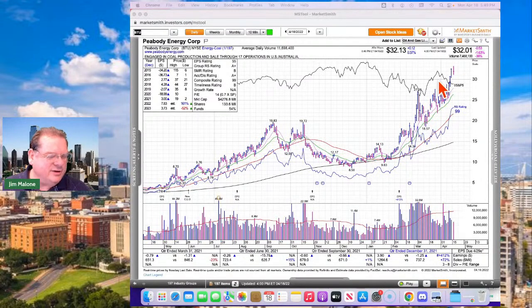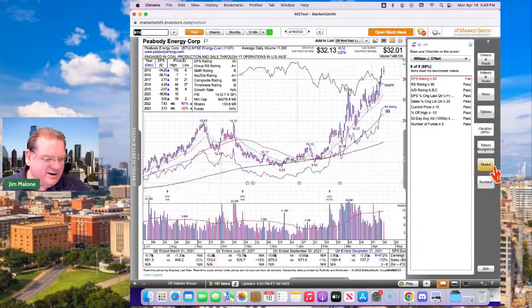Now I have Warrior Metallic. I don't have this one. This is looking pretty good. I like this group. This is a very, very strong group. This is the number one group right now. The question is, can you get on for the ride? Well, the pullback might give you an opportunity. I think this is a good stock, and it's definitely in the right area of the market.